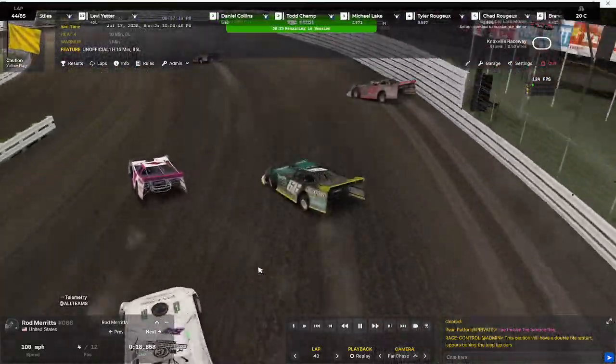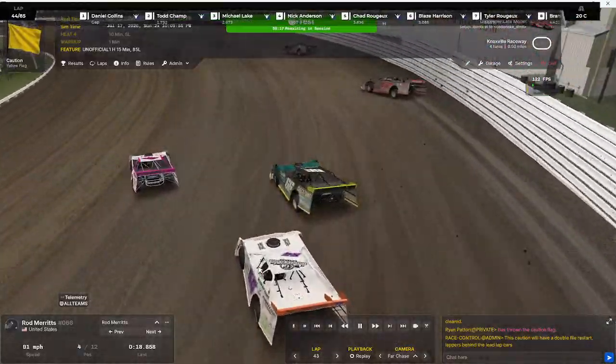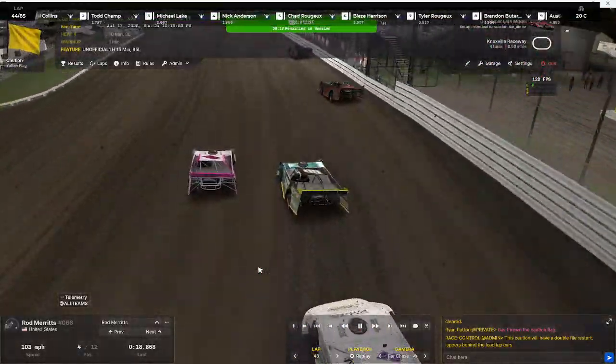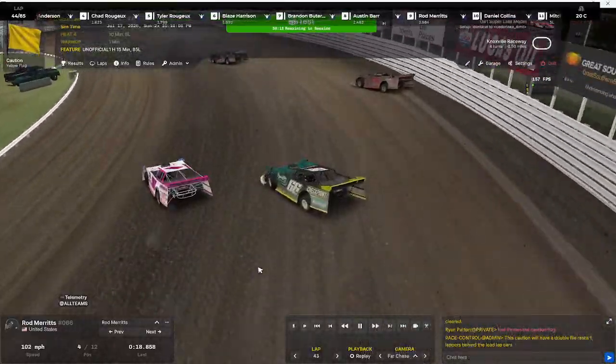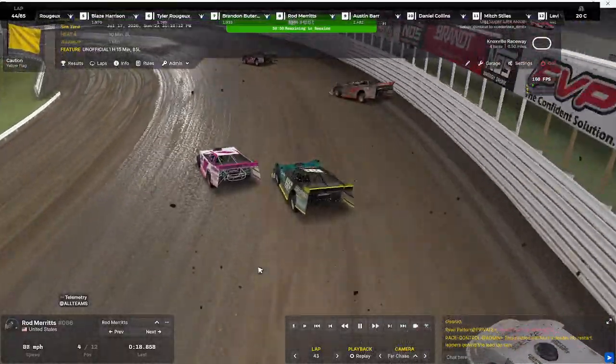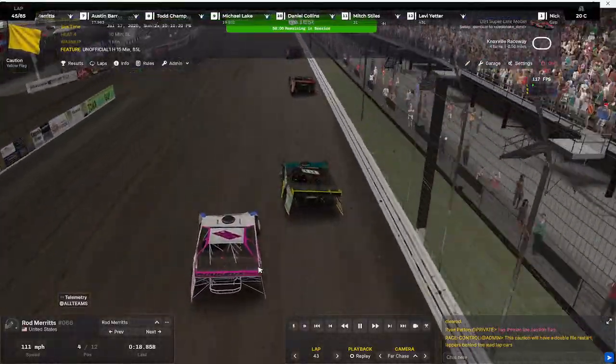Yeah, just Rod catches that right rear. That would be one of those that, outside of iRacing in the sim, with a right rear quarter panel, the nose would have scooted right underneath it, but fortunately it makes harder contact than probably it would in reality.